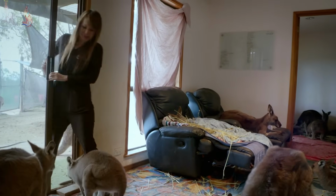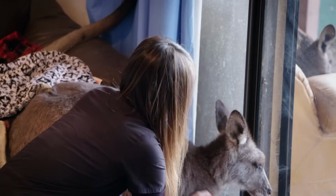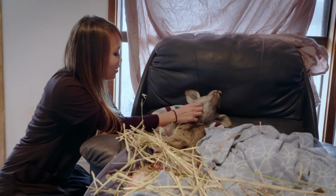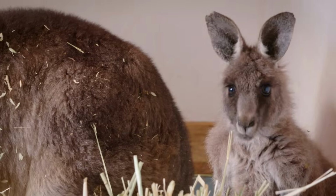Home sweet home. Hello, Cinders. Hey, Rusty. Hey, Pouchy. How are you going, my girl? At Possumwood, the animals get loads of TLC, including free run of the lounge room. Looks like everyone's here today, so we might as well get started.